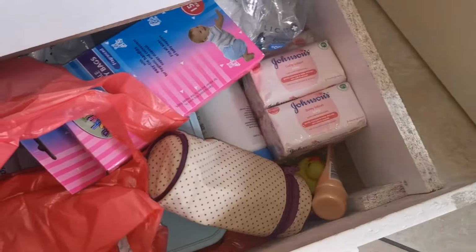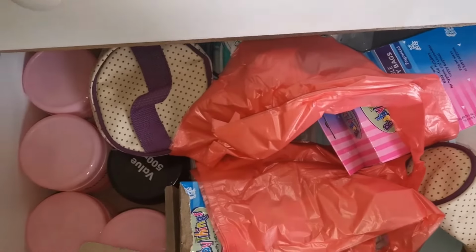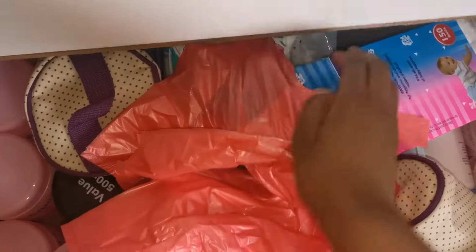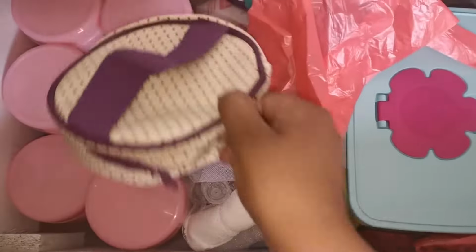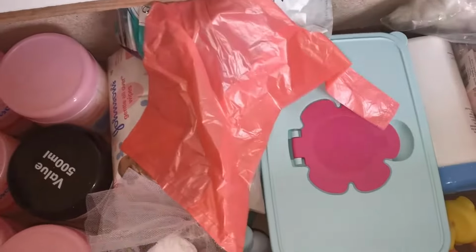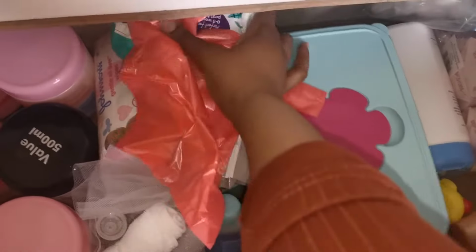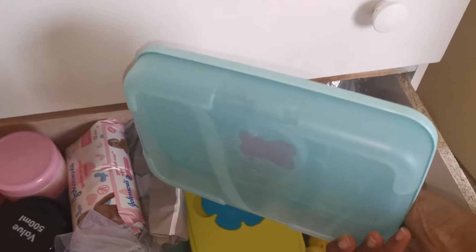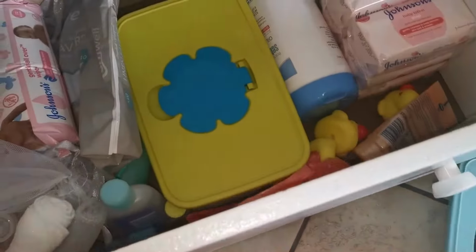Picking baby's toiletries. Guys, if you've been on this channel for a while, these toiletries are the ones that I bought when I was about 7 months pregnant. So since I've had baby, I've not bought any toiletries. The only toiletries I buy every month are her diapers, and I also buy formula. I know formula's not cosmetics, but yeah, I buy formula and I buy Pampers only, but everything else is still from that collection.